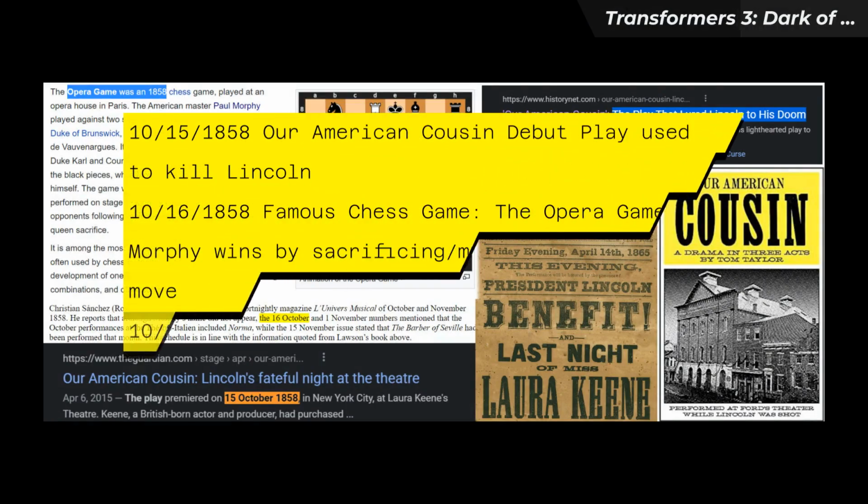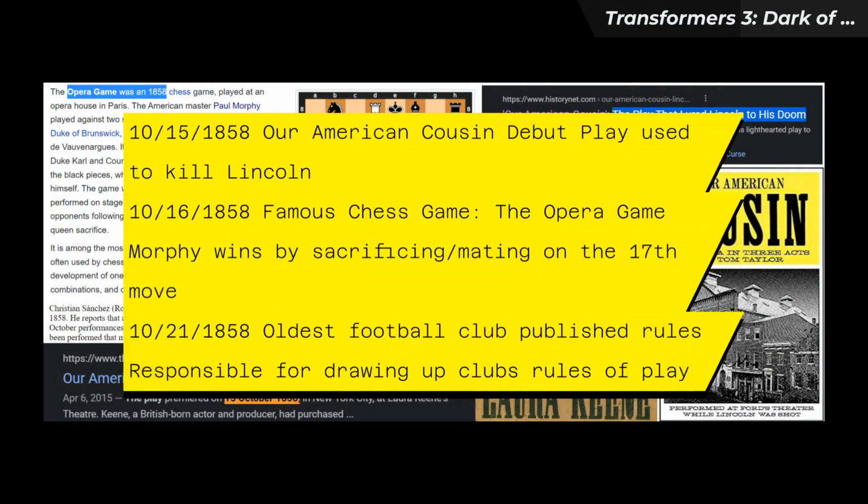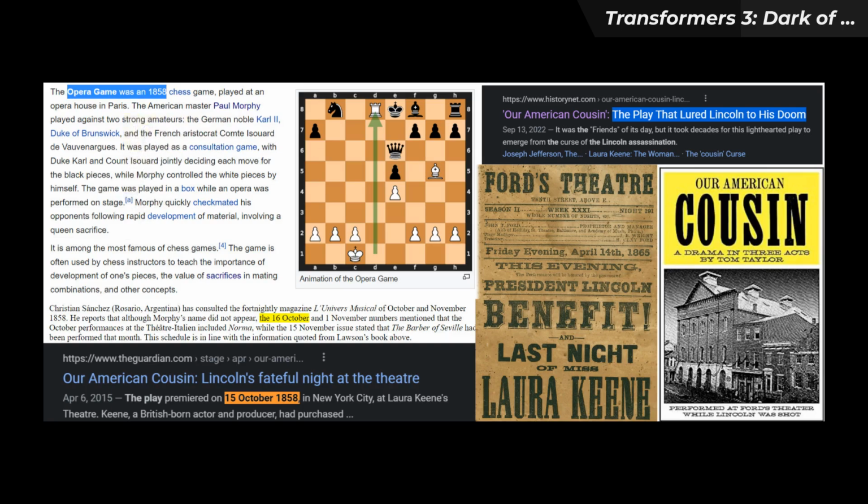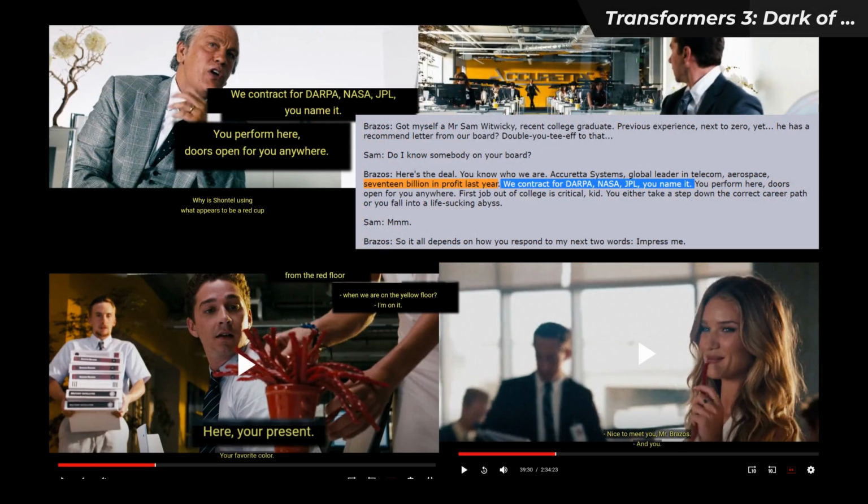October 15, 1858: Our American Cousin debuts, the play used to kill Lincoln. October 16, 1858: famous chess game, the Opera Game, Morphy wins by sacrificing and mating on the 17th move. October 21, 1858: oldest football club publishes rules, responsible for drawing up the club's rules of play. Taking the king, chess symbol equals takeover symbolism. The point for now is a secret war going on with spies being killed. Witwiki gets a job for a company contracted by DARPA, LifeLog/Facebook, and NASA.